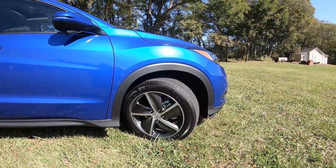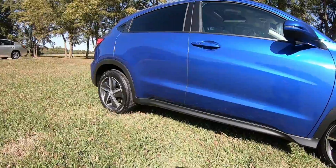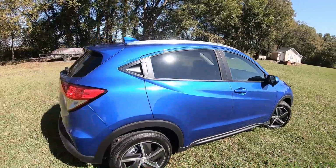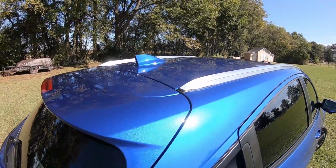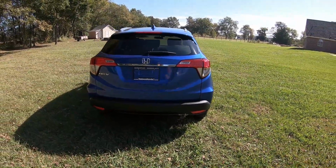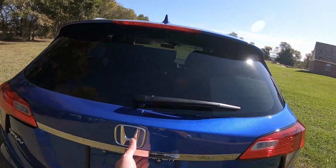Of course, as we continue our way around the vehicle, you have the 17-inch alloy wheels. And of course, you do have the black trim highlighting the windows, a little bit of a factory tint there. You've got the rear roof spoiler and of course the shark fin antenna on the top. And we'll take a quick look here at the rear of the vehicle before we take a look at the interior, starting with the rear cargo area.